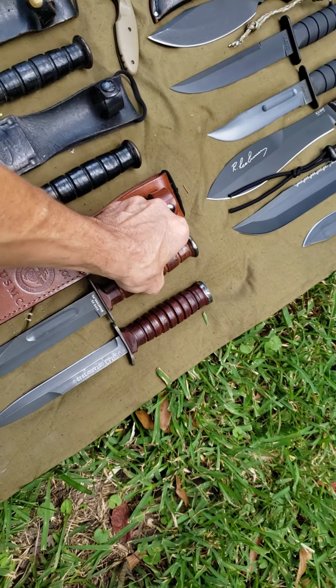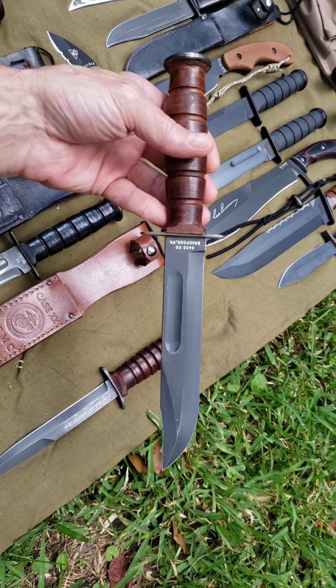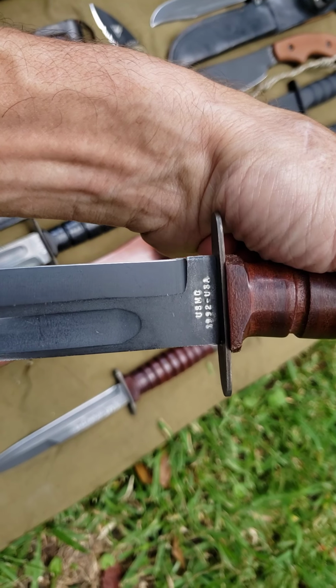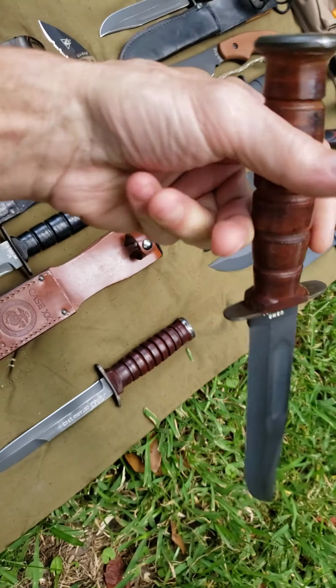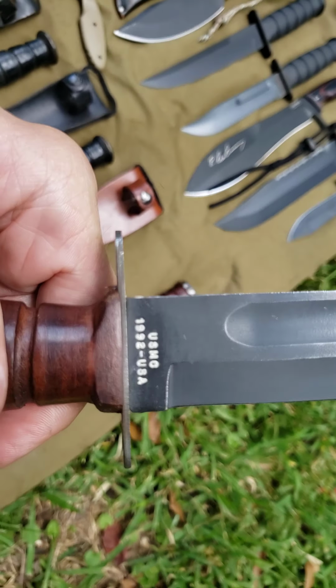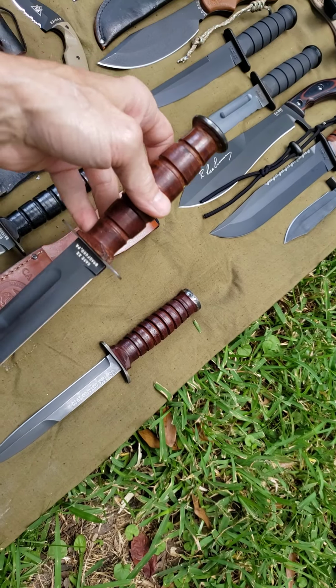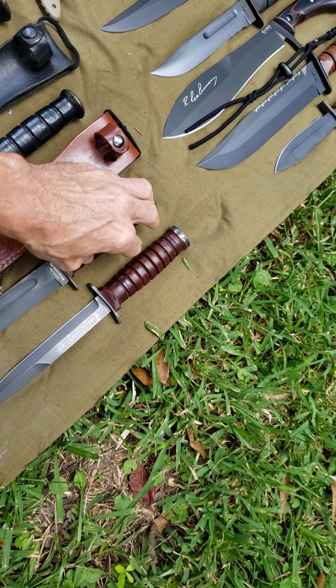Another one I'm real proud of. This is a Case Kabar. United States Marine Corps, 1992. Mint condition.